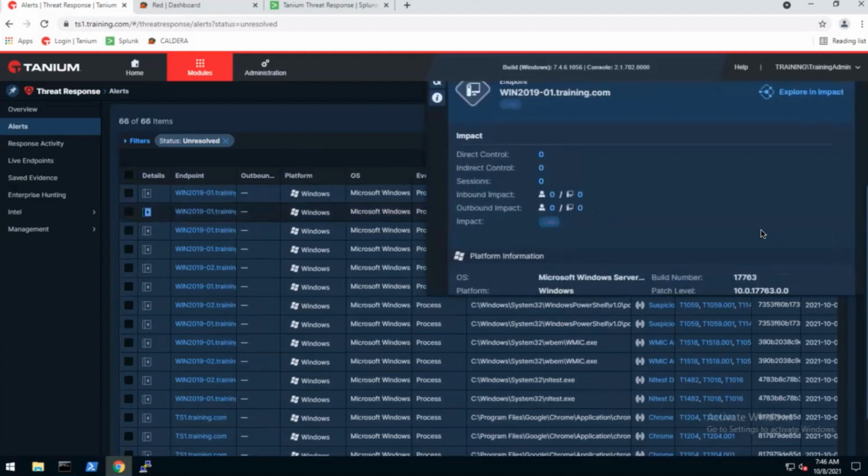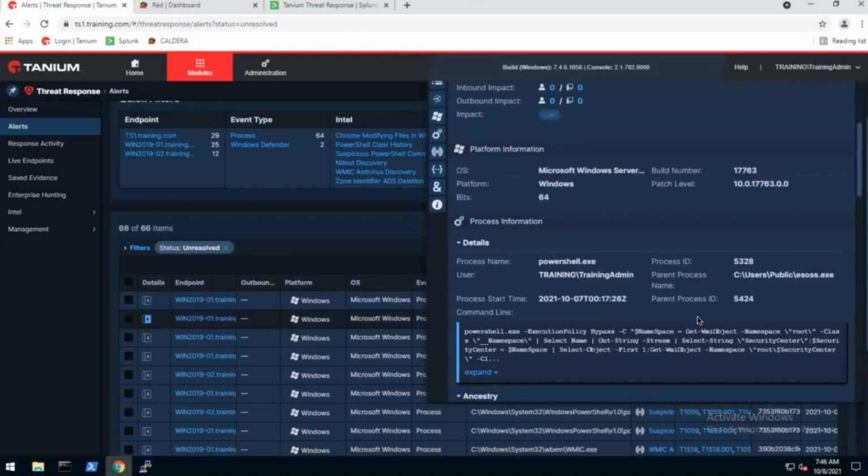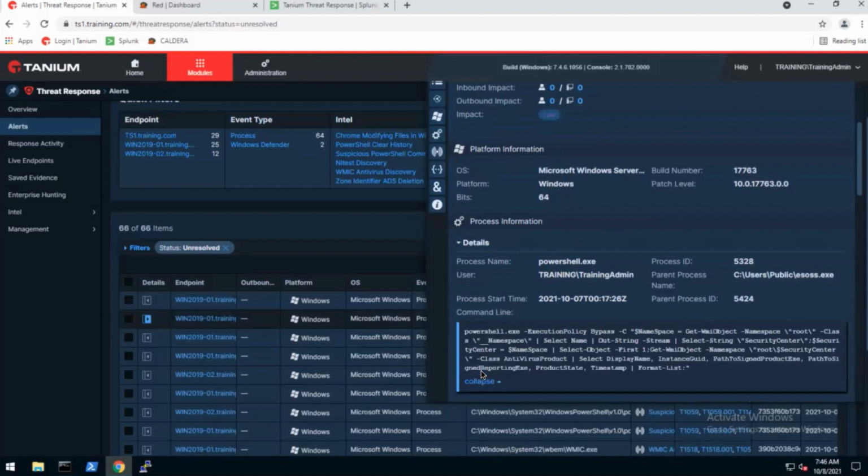So I'm going to pull up one alert here. And if I scroll down to the interesting part, which was really the command line, we can see here where it's using PowerShell and all of this here. This was all done by CALDERA. So we can verify in CALDERA how this attack was configured and then go into the other side here and see in threat response.